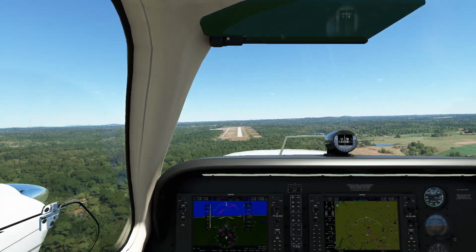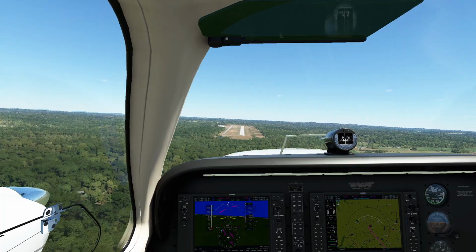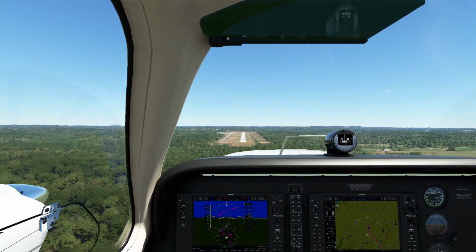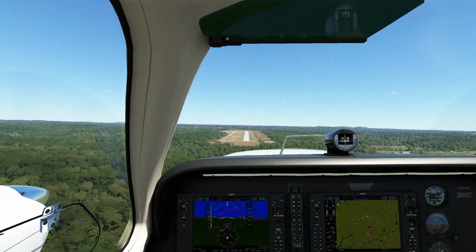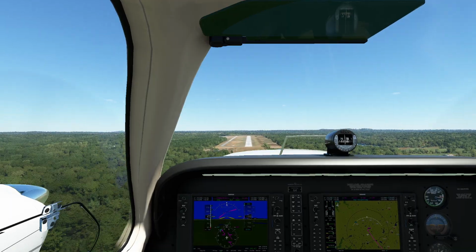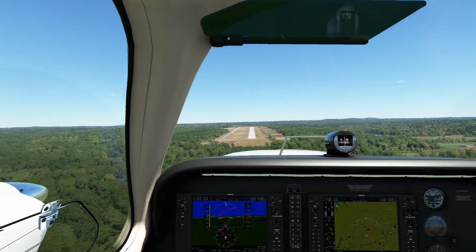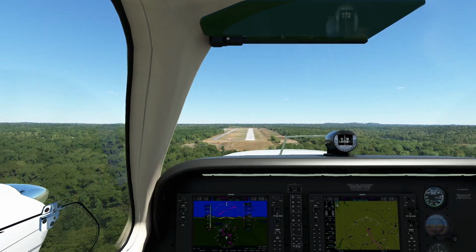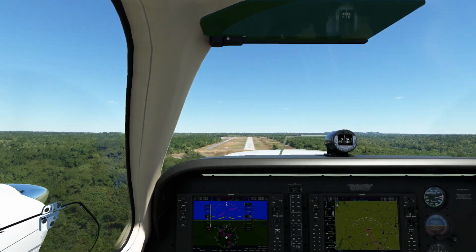I swear in the real world, you never actually get to do a regular landing. They're always crosswind landings. It's just a thing that happens so often that you just kind of get used to it, I guess is how I feel about it. Now, one of my buddies actually flies Cessna 310s, and he comments that unless it's more than a 25-knot crosswind, you don't even notice, which I don't know how much I believe. I feel like 25 knots is pretty significant.